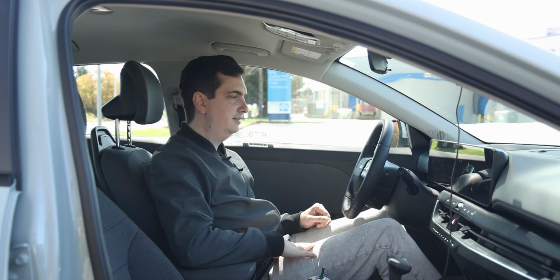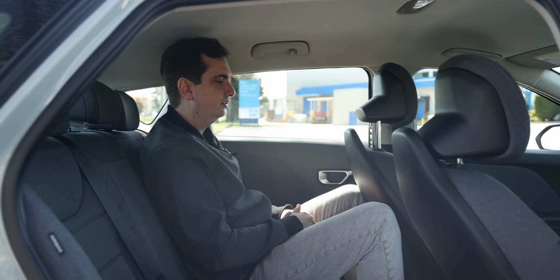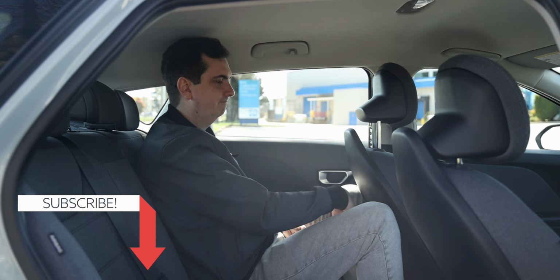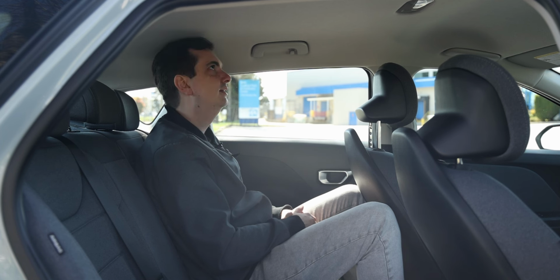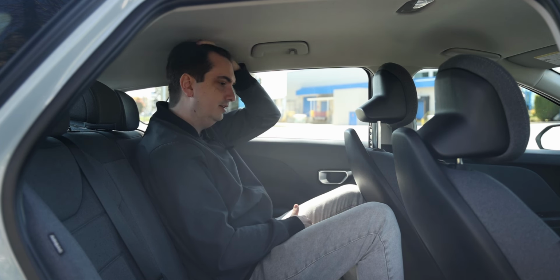Now let's go check out the back seats. Back here, it is quite snug for my above average height sitting behind my tall 6'4" driving position. My knees are right up against the back of the front seat and it is hard plastic instead of soft cloth or leather. Headroom, again, snug. I can feel my hair brushing up against the headliner.